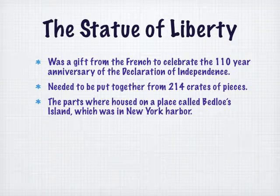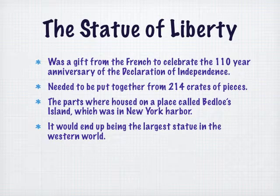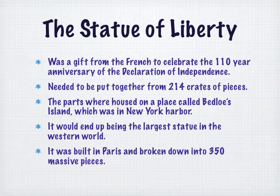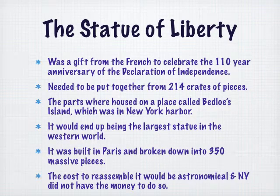The parts were housed on a place called Bedloes Island, which is in New York Harbor. It would end up being the largest statue in the Western world. It was built in Paris and broken down into 350 massive pieces. The cost to reassemble it would be astronomical, and New York did not have the money to do so.